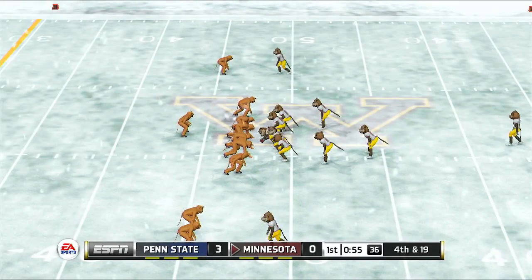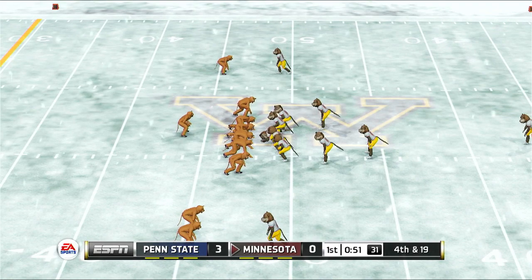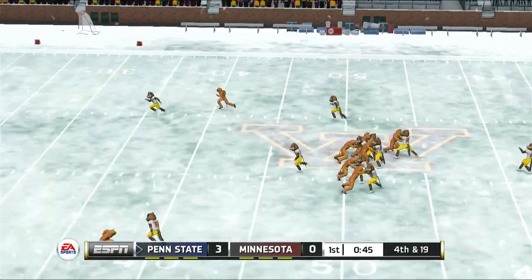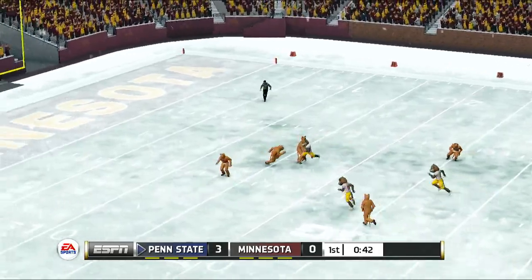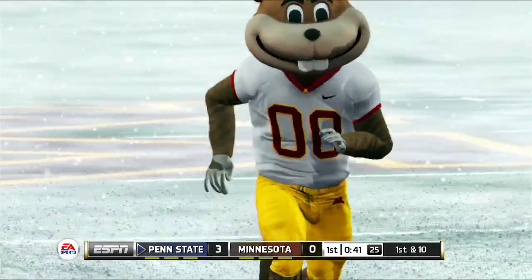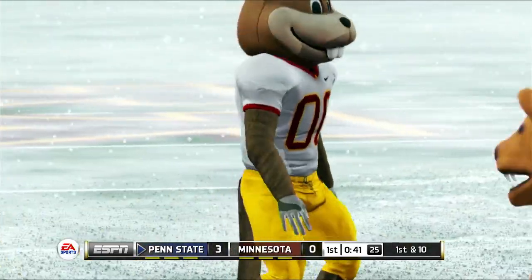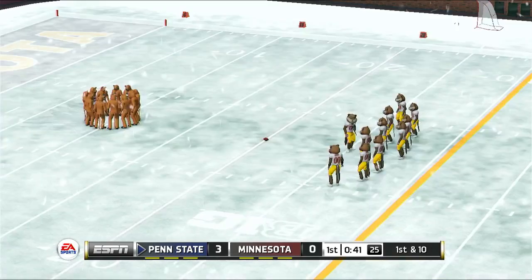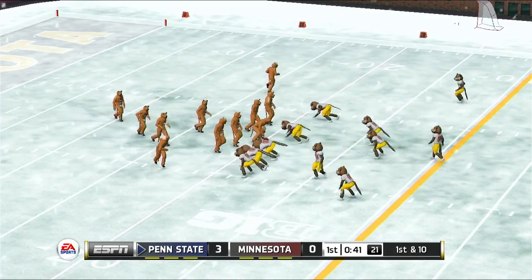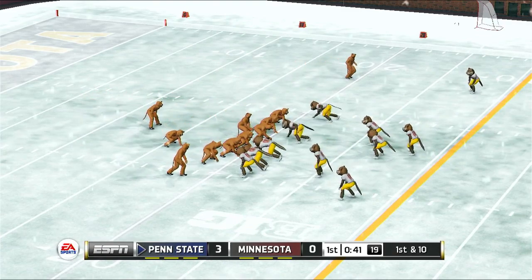After the sack, it's now fourth and long. This punt, if he gets it where he wants, it can really change the field position in this football game. Little too much leg into that punt. They'll bring it out to the 20. They're ready to begin another drive. Penn State has a 3-point lead.